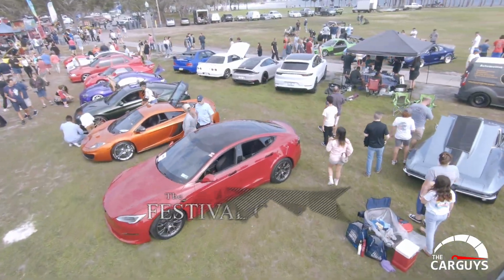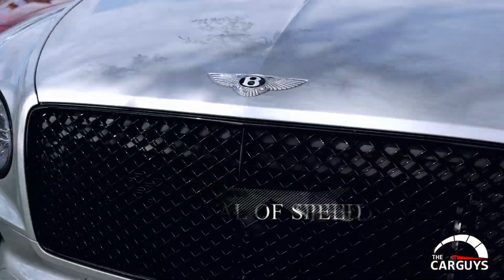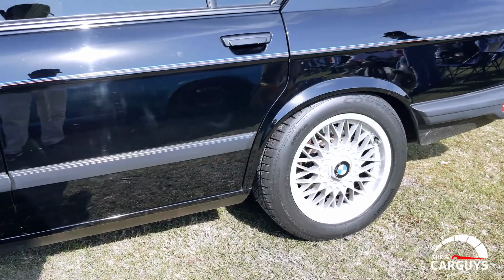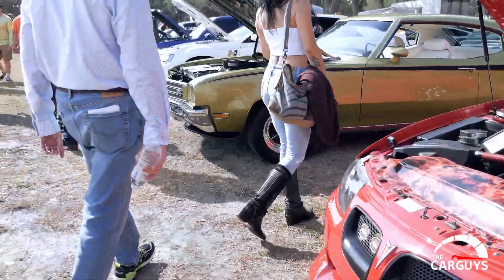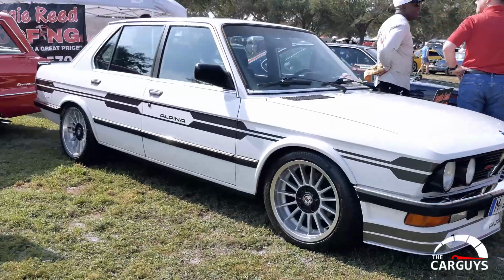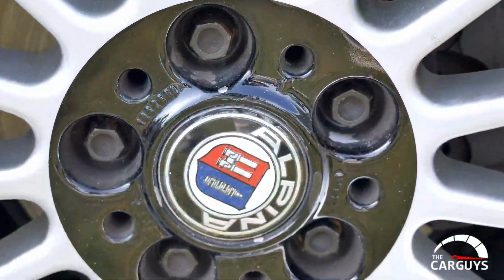The 17th Annual Festival of Speed at Vinoy Park is part of the Florida-based Festival of Speed Automotive and Lifestyle Show Series, and a great place for car guys to spend a beautiful sunny afternoon. With everything from modern luxury cars to classic German iron, like these 1980s era BMW and Alpina cars, the festival has something for everyone.